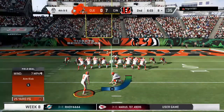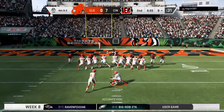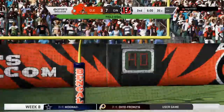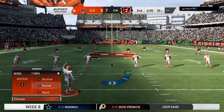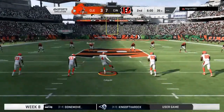So on 4th down, out comes the Browns kicker, Austin Seibert. From the right hash here, should be an easy one. Seibert's kick is good, and they are on the board, but still trailing. It's 7-3. That drive took them inside the 10. Good job defensively to hold them to 3.